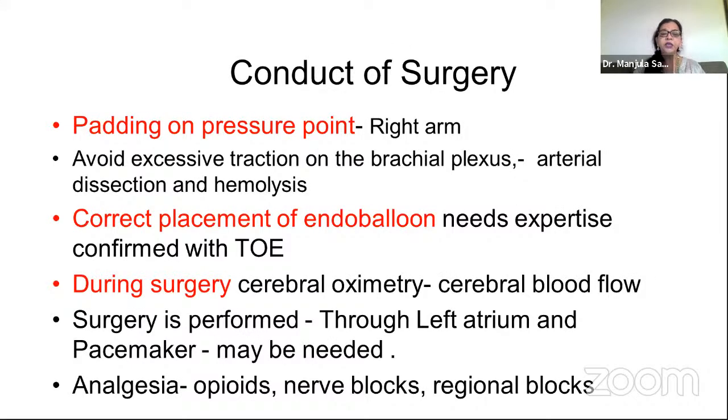Conduct of surgery: you have to keep these points in your mind. Padding on pressure points is a must. Right arm: avoid excessive traction on the brachial plexus. Arterial dissection and hemolysis can occur. Correct placement of the endoballoon needs expertise, confirmed with transesophageal echocardiography. During surgery, cerebral oximetry and cerebral blood flow monitoring are needed. Surgery is performed through the left atrium and a pacemaker may be needed.